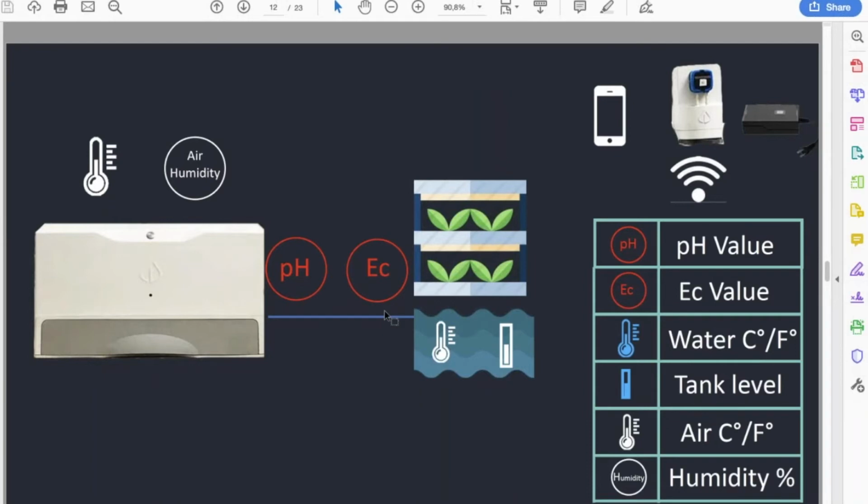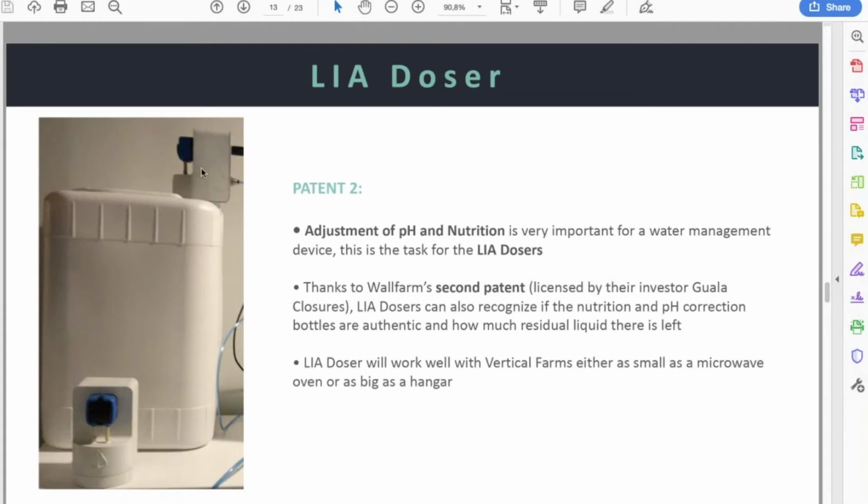Then this works like the other water management devices in terms of the functionality that it delivers eventually. So it will give you a pH value and an EC value that will be more precise, though, because the probes are constantly maintained, as well as air humidity, air temperature, and water temperature. These are all things that are needed to let a vertical farm run properly. And it will communicate them to the doser to correct the systems, to the web platform, and to the smart plugs that turn on and off the heater, the HVAC, the humidifier, and so on.